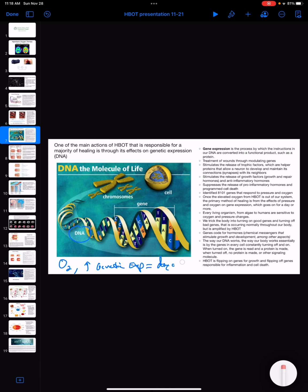I'm sorry, guys. It's really hard to write cleanly on this thing. It lasts a day or more, and that's really how we are seeing the treatment of wounds and things, through the modulating of genes. Obviously, the elevated oxygen and all those things are major parts of it, but this is just as important or more important. It's a little harder to understand if you don't have a science background, but if you can understand that the hyperbaric tells our DNA to release certain signals that make proteins and hormones that we need to stimulate growth.